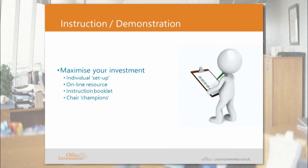If we don't get that, most companies might offer online instruction or written instructions as well, but obviously one-to-one is best. We've worked with some companies who like to have what they call chair champions. In this instance, a few select individuals are trained on the use of the chair so that someone is always there on hand and on site to offer instruction as and when it's used. These are often either the health and safety reps, the DSE assessors, or the facilities team. So that concludes the chairs and suppliers.